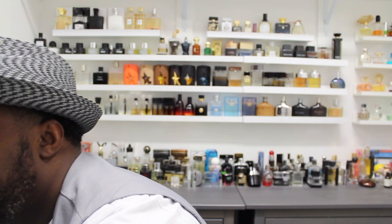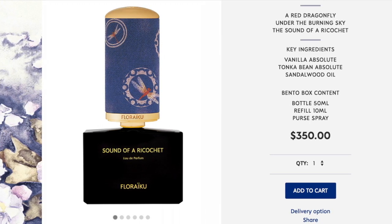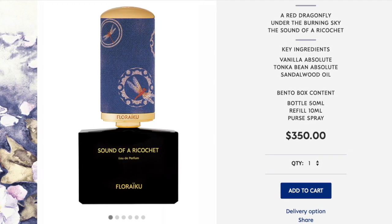Just a tidbit on performance, I probably sprayed this around 2 o'clock, and it was still going strong on the back of my hand, as far as projecting, and if I'm talking and waving my hand, I'm just getting whiffs of it, 4, 5, 6 hours in, really strong performance. I'm not sure, it doesn't say anything about concentration, but it's an eau de parfum, so this is only 50 mils, and it was a hefty price tag on that one as well. So glad that at least the performance on that one, I'm not going to have to overspray it to get noticed with this one. Well, that's all for this discovery video.